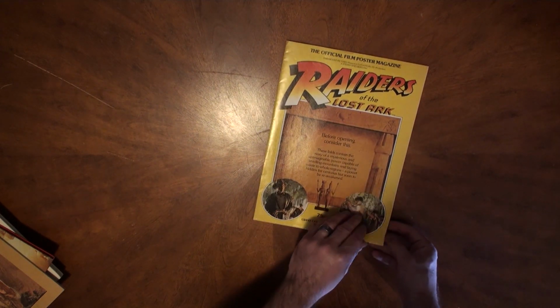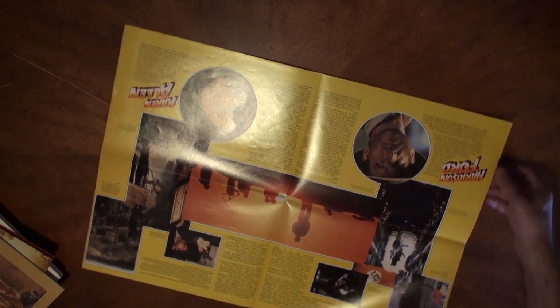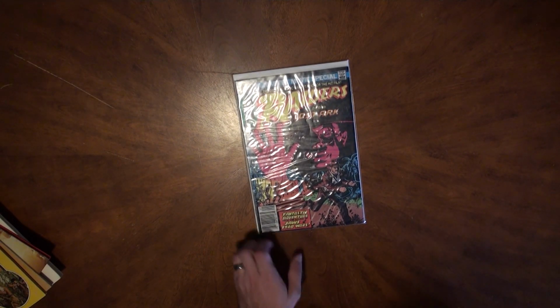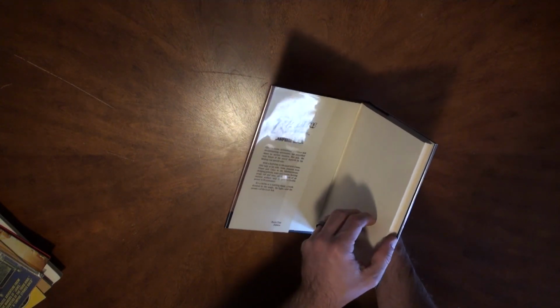This is the official film poster magazine. It opens up into a poster. Here's the Raiders Marvel comic adaptation, the first of 3 parts. And here it all is in one volume. Here's the Raiders hardcover book club edition.